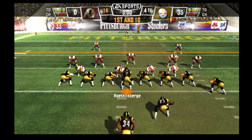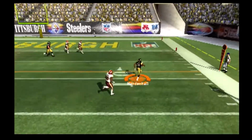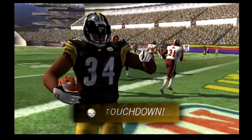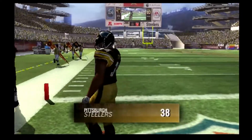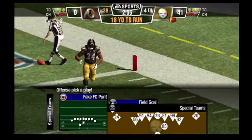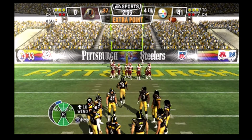Set. Hut. And they'll score. Good initial push that time by the guys on the offensive line, but he looked a little quicker than what I knew he was. That was a nice run.